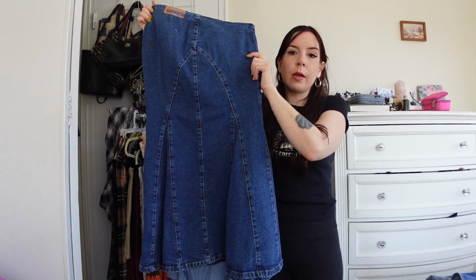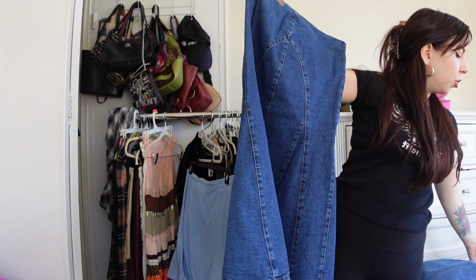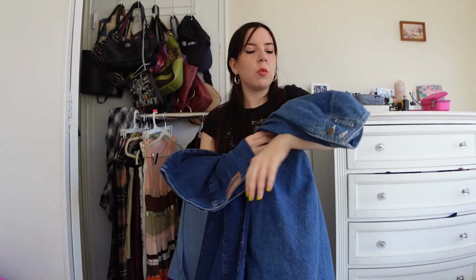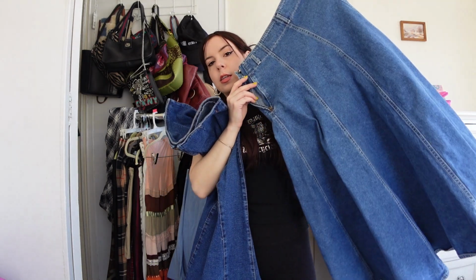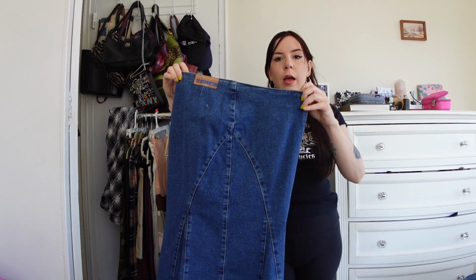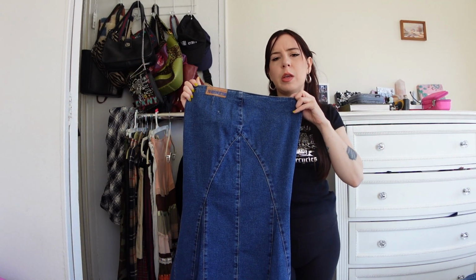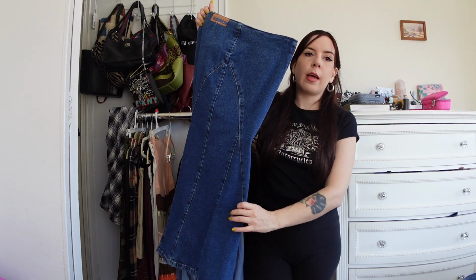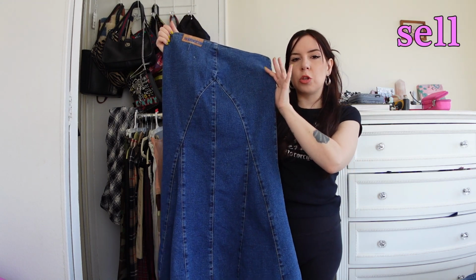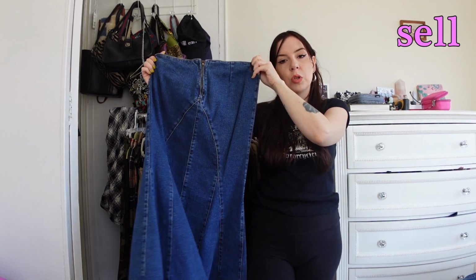I think it aligns with my personal style, but then this one does too. This one is a mermaid sort of skirt, and then this one is just more of a gigantic, flouncy denim skirt. I think I'm going to get rid of the mermaid one. Also the waistband is a little bit slanted. I don't know if you could tell, which doesn't really bother me, but because of that, and it's just a little too mermaid for my liking, so this one I'm going to sell.